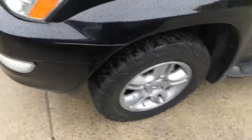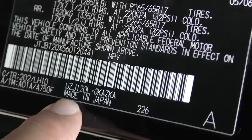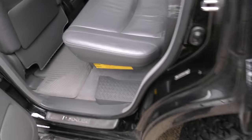Now, it has relatively aggressive tires on it, so the tires will make a little noise. That we're not really worried about. And as we can see here, it's what we want. It was made in Japan. It has the leather seats, a little wear, nothing outrageous. It's got the classy interior with a little wood finishing. Check out the back. Plenty of room there. As you check the undercarriage, you can see it's a lot of complex systems, but they're pretty well built. But let's face it, 200,000 miles is 200,000 miles.